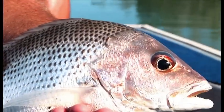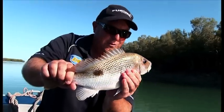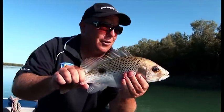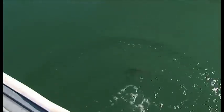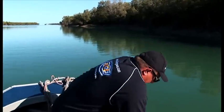There you go. Look at the colours. Nice golden colours there. You hit hard there, buddy. I just want your bigger mum or dad. Oh, that's the sort of release I like. Self-releasing. Oh yeah, get back into it.